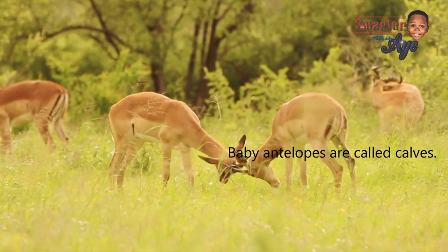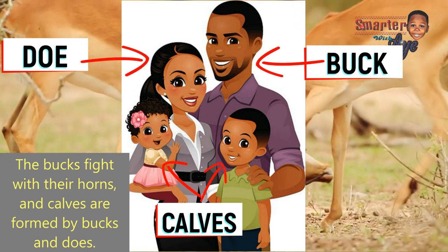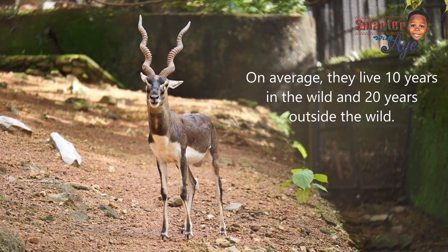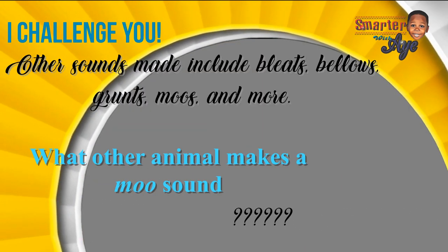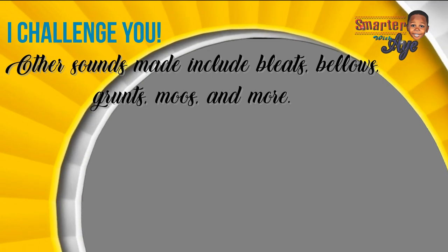Baby antelopes are called calves. The bucks fight with their horns, and calves are formed by bucks and does. On average, they live 10 years in the wild and 20 years outside the wild. Here's a fun fact. The impala antelope is the second fastest mammal. The first fastest is the cheetah. Most female antelopes don't have horns, and all male antelopes have horns. Antelopes make many sounds, such as... What other animal do you know makes the moo sound?